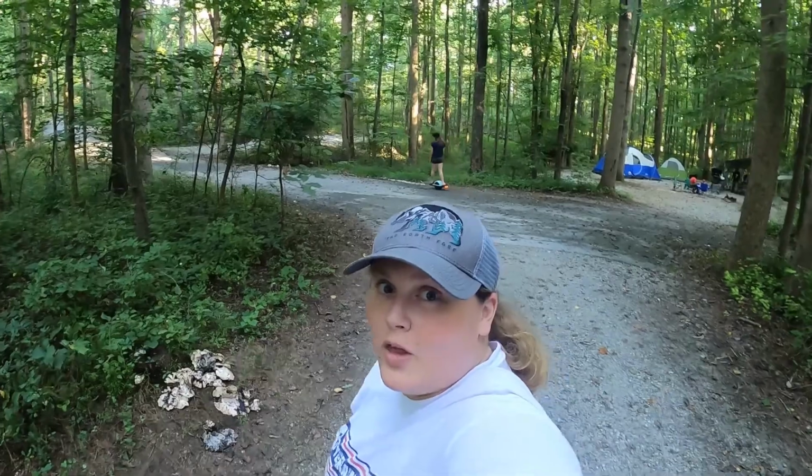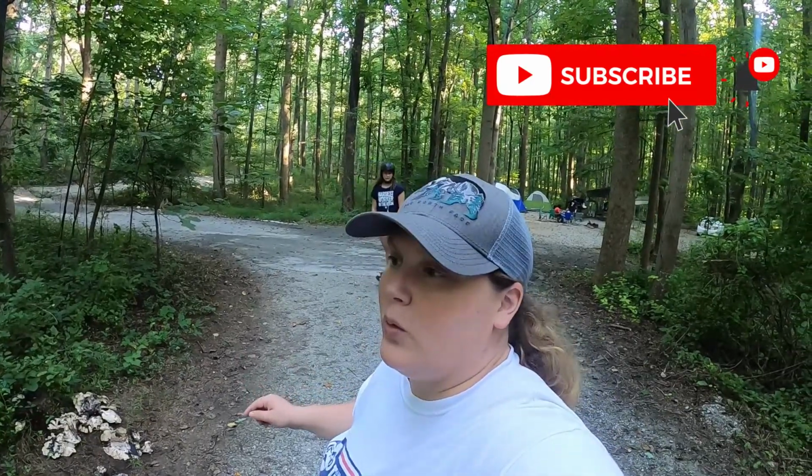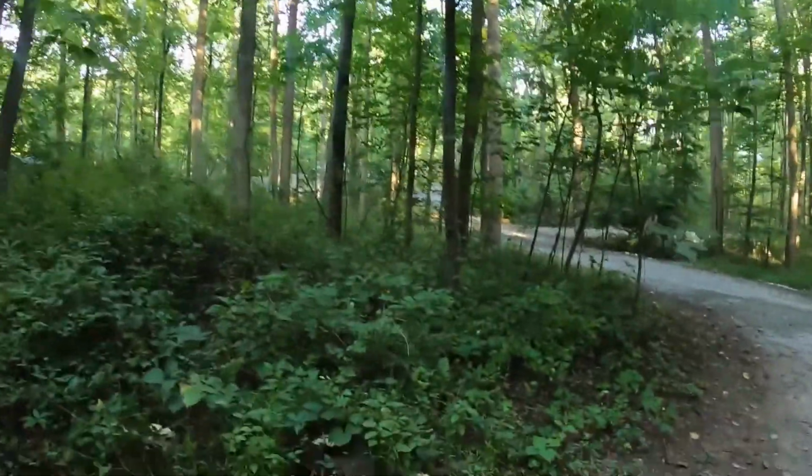Hey guys, this is Kim with Arvita Tribe, and we're back here at the RV park, and Kaylee was out riding her one-wheel around and found something really cool. This RV park just keeps on giving when it comes to wild foraging edibles, and we found this mushroom. It is giant. Check it out.